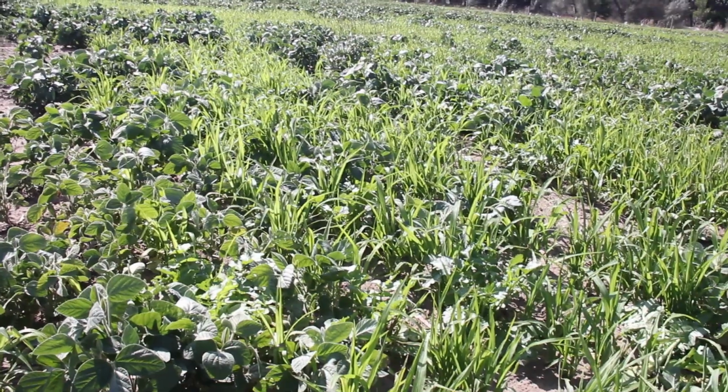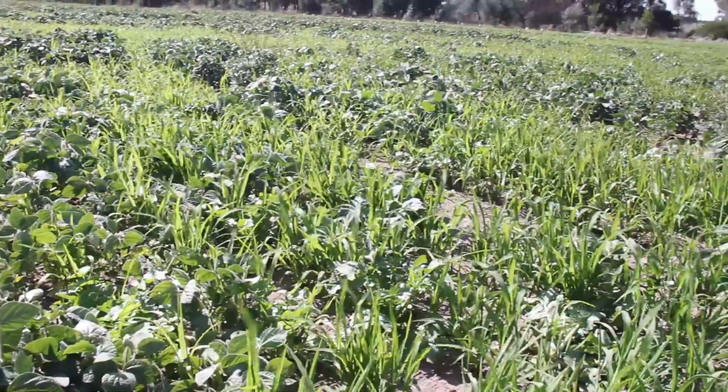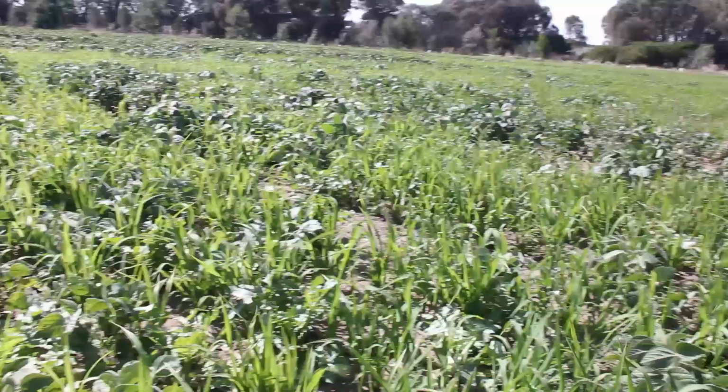People started to twig we can actually grow things over summer, and then the information started filtering through from the States about growing multi-species cover crops. People saw the opportunity, and so they branched out from monoculture winter habit canolas to putting some grasses in it, some legumes in it, and seeing how they went.